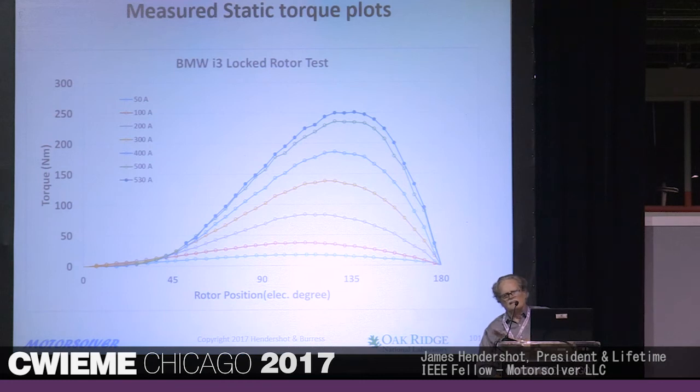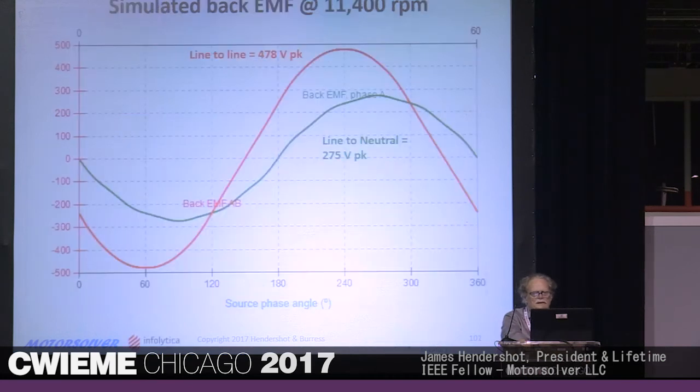This is done a lot in testing of machines. And of course we can plot that. You do this with switch reluctance machines, synchronous reluctance machines, or permanent magnet machines. You can't do this with induction motors because they have to have slip to produce torque. You can only do this with synchronous machines, our permanent magnet machines. So we can plot that and compare that.